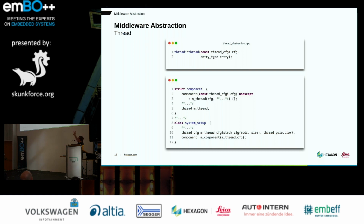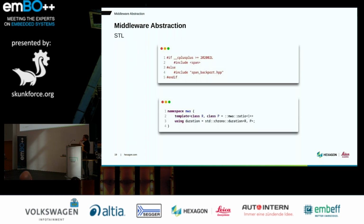In the second code example, you simply see how you would use it, which means in the constructor you need to provide the configuration. And one time on the system level, you need to instantiate the configuration. Regarding the middleware abstraction: it is an abstraction over all third-party libraries and over your operating system.